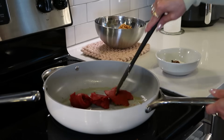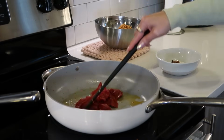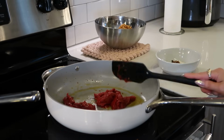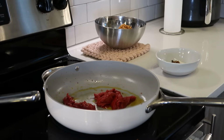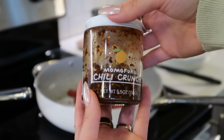Next, you'll take a small can of tomato paste, and I like to add all of it because I like a very tomatoey vodka rigatoni taste, and I just add it to the pan, and you'll mix it until it's browned, probably about 2 minutes on very low heat so that you can reduce splattering. Now, this is my own little addition, but I like to add Momofuku chili crunch oil to this sauce to give it a little bit of an extra kick.